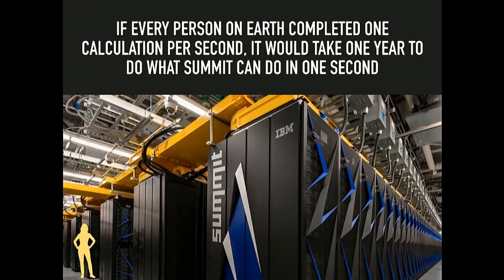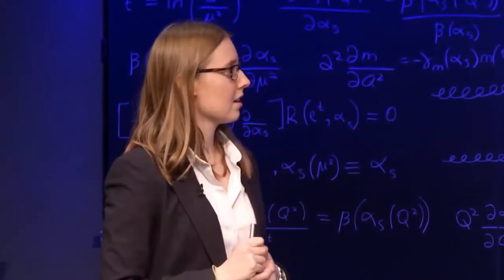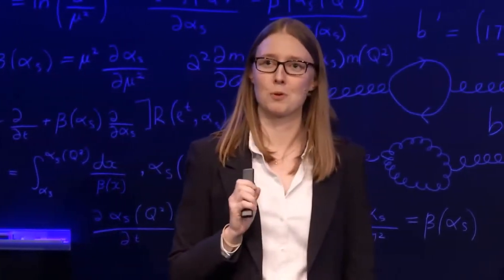The Summit supercomputer can do in 1 second what it would take the entire population of the world a year to do if everyone did one calculation every second for the entirety of that year. This is an enormous amount of computational power. And we can use that computational power to understand the universe from its fundamental building blocks.